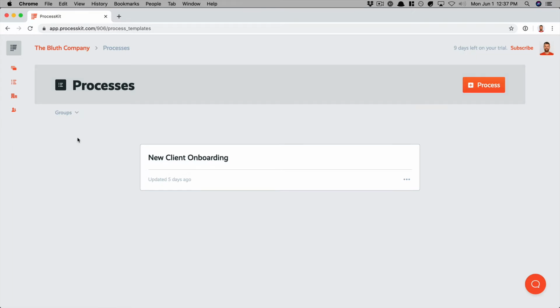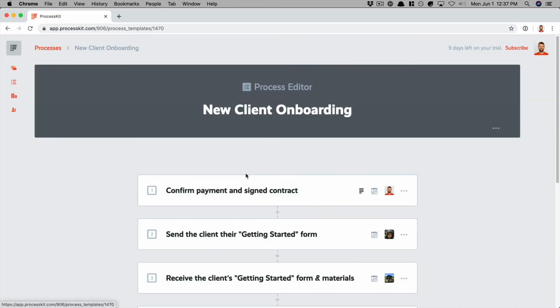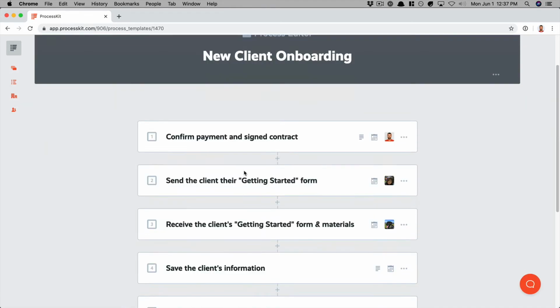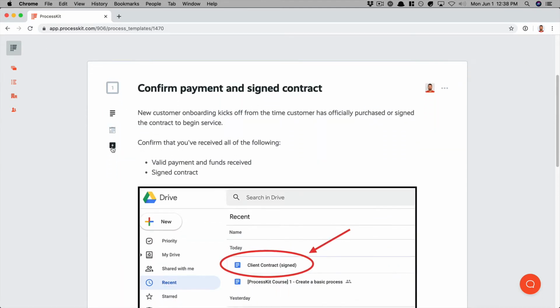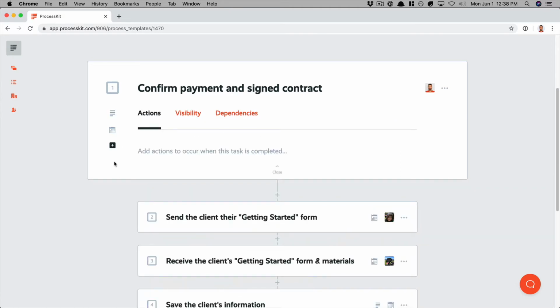So I've gone back to my processes, and you can get back to that here in the navigation. And I'm going to go back into our new client onboarding process. Now let's open up this first task, and let's go to the automations panel. That's this icon with the bolt on it. Click that. And the first tab here is actions. So let's click add actions to occur when this task is completed.